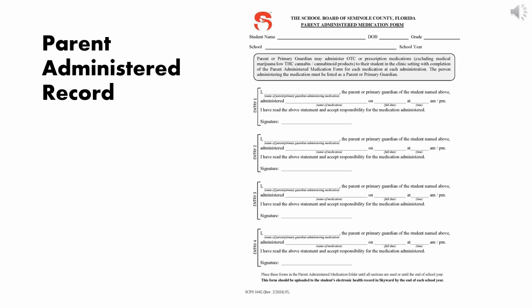This form can be used throughout the school year for the same child. It can also be used for more than one medication. It should be uploaded into the student's Skyward Health record once it is full or at the end of each school year.